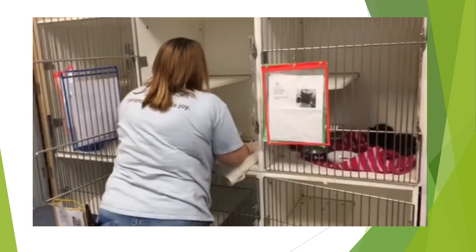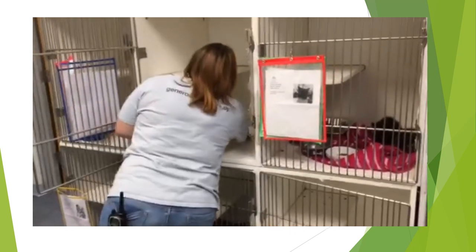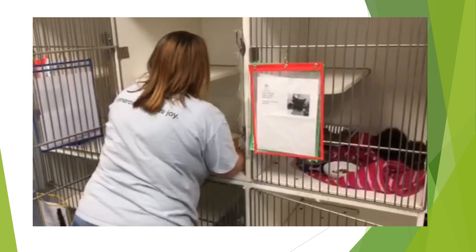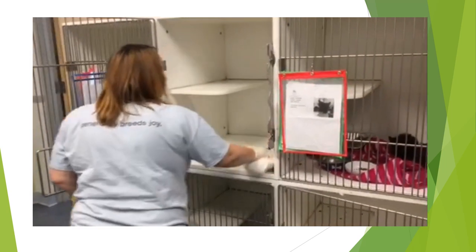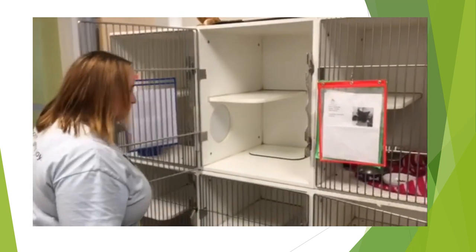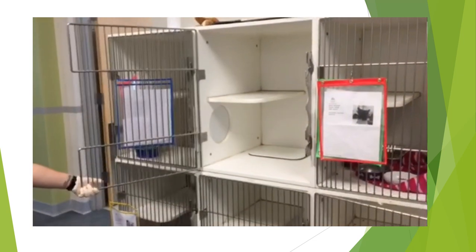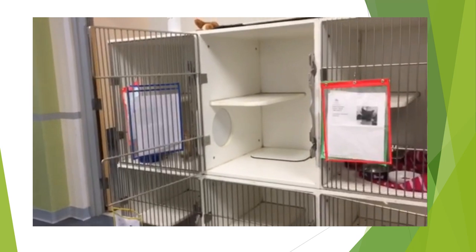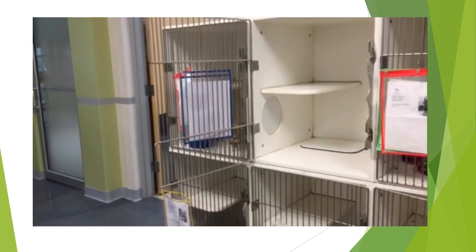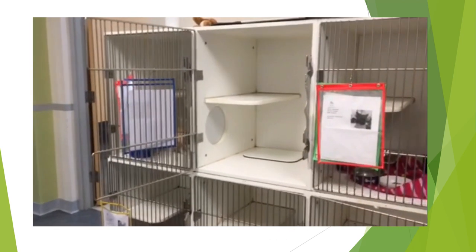She also does lift the adjoining. All of these kennels are connected, the portals are connected, so she's just lifting that to deep clean under it to make sure, again, that all of the debris and everything is wiped out. And then we do ask that you don't set up the kennel so that we know that a kennel is deep cleaned unless you're directed to do so by a staff member.